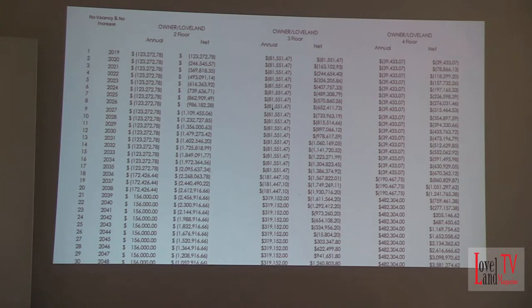So over the 30-year course of this, and again, when you build government structures in today's environment, you're typically building facilities that are going to last a minimum of 50 years. You're looking at something that's going to last 50 years or greater, so a 30-year cash flow snapshot is maybe half, but maybe not half. So if it were 2 floors, it would cost the city a little over $1 million for 30 years.